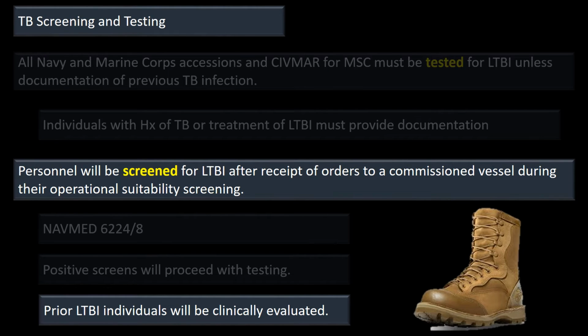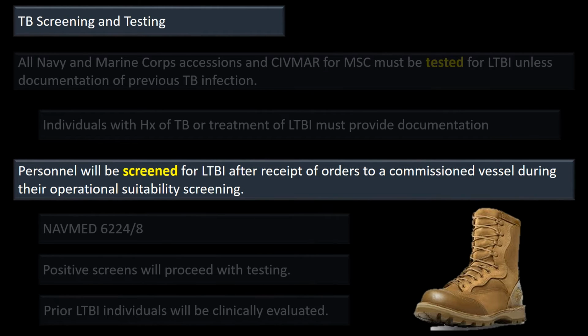And then if you get orders to a ship and you have a prior history of latent tuberculosis infection, well, you'll be clinically evaluated to make sure that you've completed your treatment or that you're compliant with it. You're currently going through your treatment and you're being very compliant with it. And usually this suitability screening is going to be done within 6 months of arrival on this commissioned vessel. So within 6 months, we're going to do this.